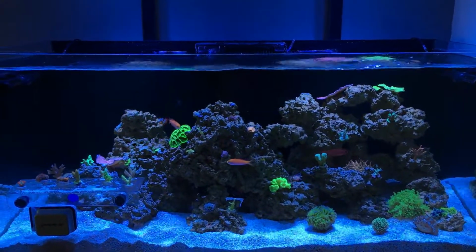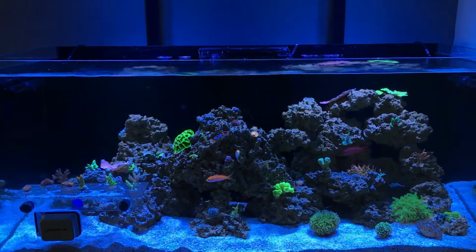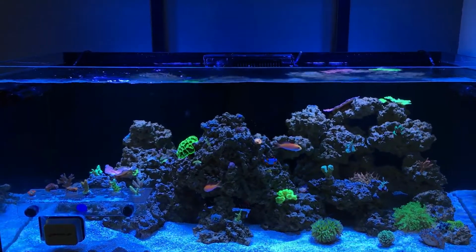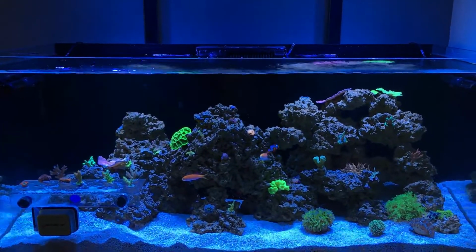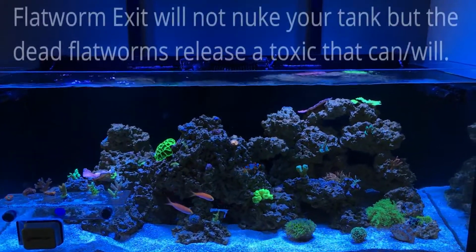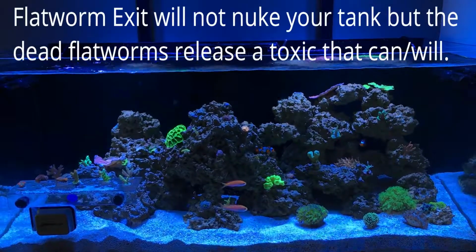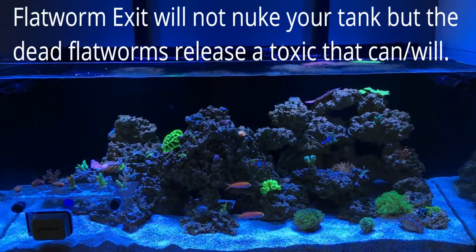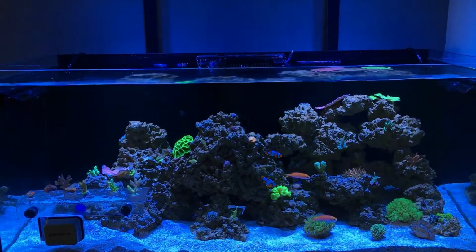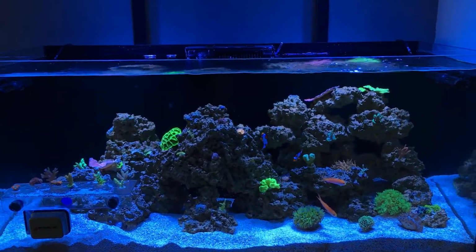I went on the Reef to Reef site to see what people think. You know, should I just abort my Bryopsis treatment to deal with the flatworms? And people are skeptical about using Flatworm Exit, being that, you know, it can nuke your tank. But I've bought some carbon and an Aquamax reactor, which is recommended you use after the Flatworm Exit treatment to get rid of that chemical or the toxins from the dead flatworms.